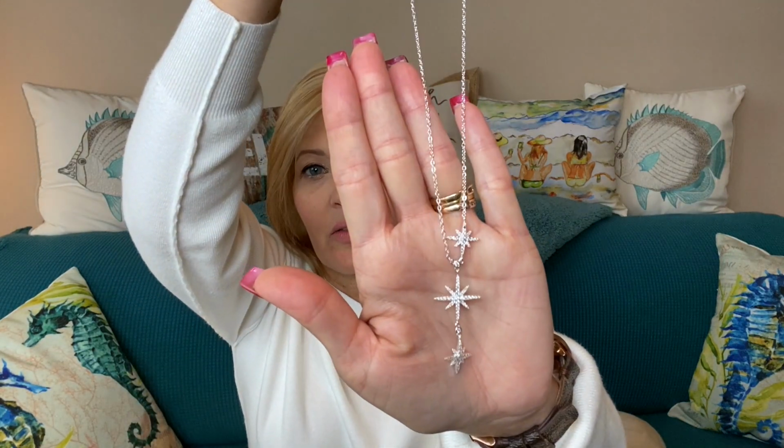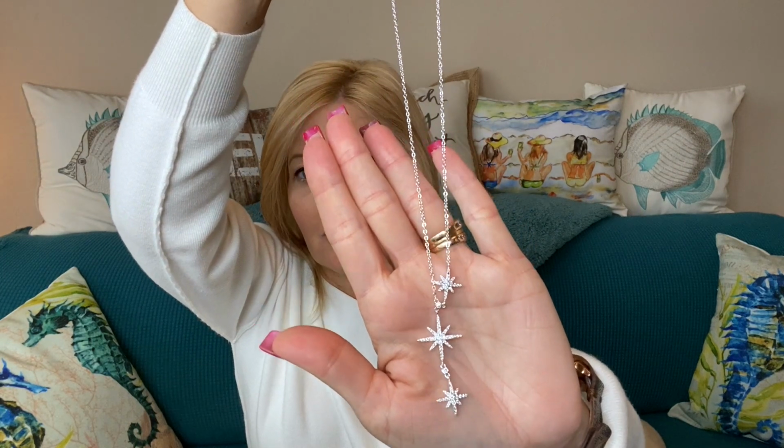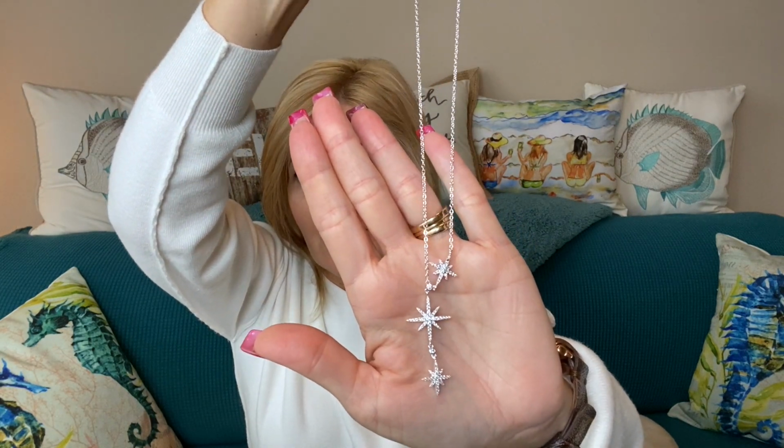This is called the Multiple Starburst, the Starlight Necklace, and it says multiple starbursts add a dazzling display of sparkle to any holiday outfit, perfect with everything from a formal gown to a fuzzy sweater, adjustable to fit each blouse or dress in the perfect spot. It's sterling silver plated, and it's a $69 value. Look at that. I'm in love with that. That is just beautiful.